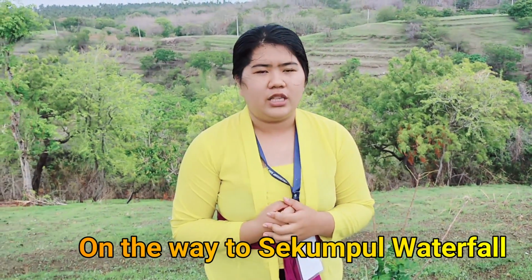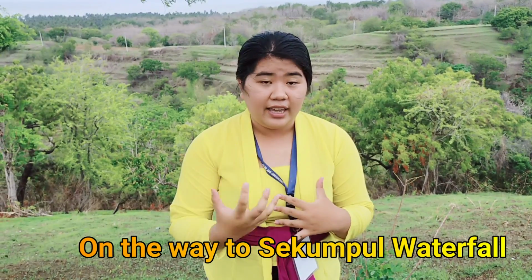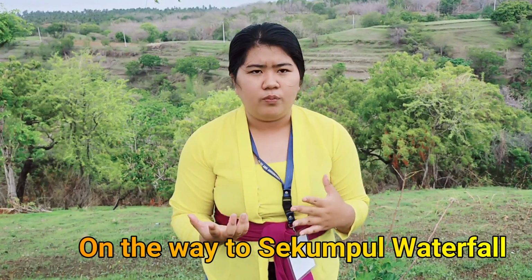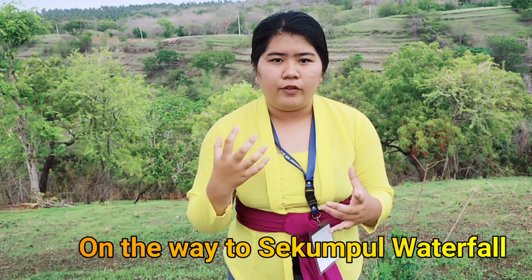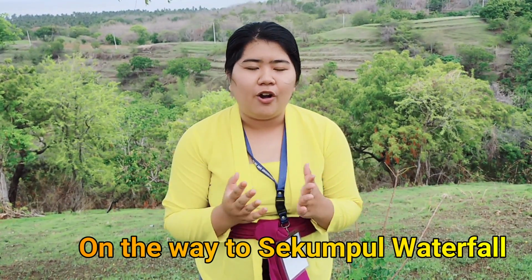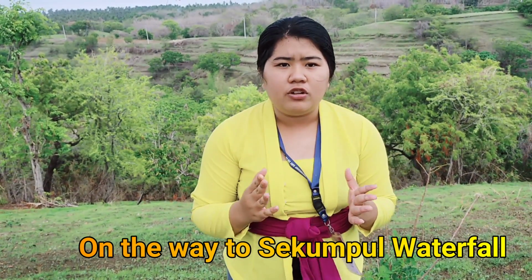So Sekumpul Waterfall is a very special natural attraction because of its location, and it also takes extra effort to reach. To get to the Sekumpul Waterfall, you have to travel through a lot of slippery stairs, and also you have to cross the river to see the waterfall up close. But all of this effort will be paid off with the beauty of the waterfall. What you can do in this waterfall is swim in the natural pool, so make sure to prepare your needs for swimming.